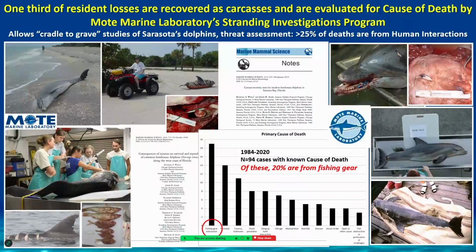Working with Mote Marine Laboratory's Stranding Investigations Program, we're able to identify cause of death for many of the dolphins in Sarasota and provide a cradle-to-grave study situation for the dolphins. What the stranding program has found is that about 25% of the deaths that can be identified are from human interactions. And this is based on the fact that we can find about 1/3 of the dolphins that disappear in the area and recover the carcasses for them.